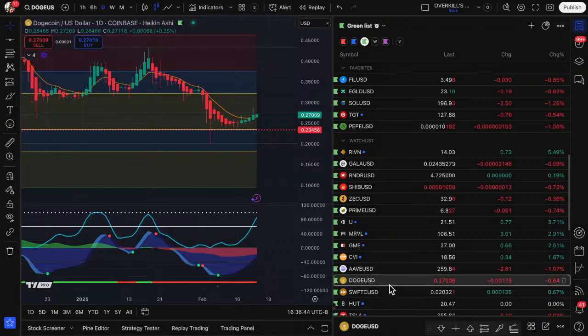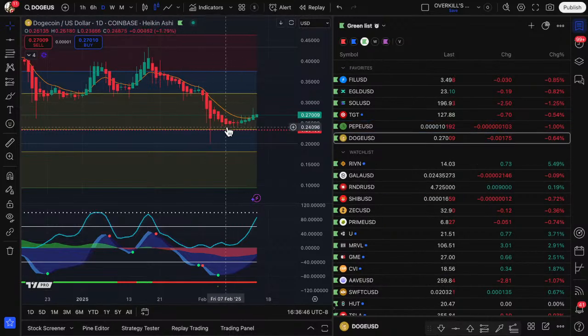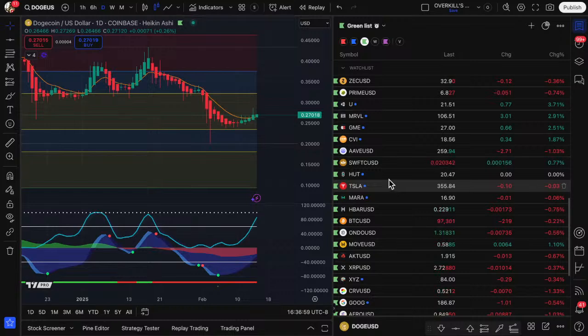We got Doge melting up here. Let's move that one up as well. Again, breaking over the 9, looking good. Stop loss on that's 23. That's just that bottom level right there. Put it at 22 to be less conservative. Okay, 22, 23 for the stop loss on Doge, but that looks good. That's in the favorites list.